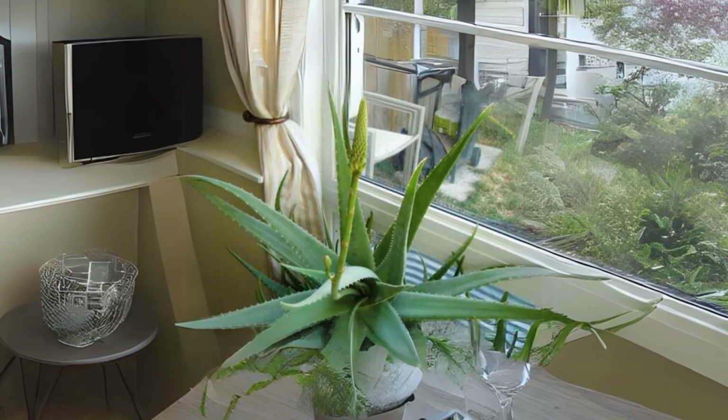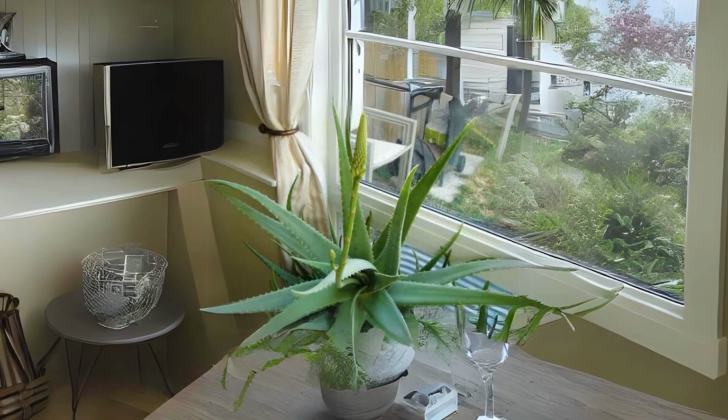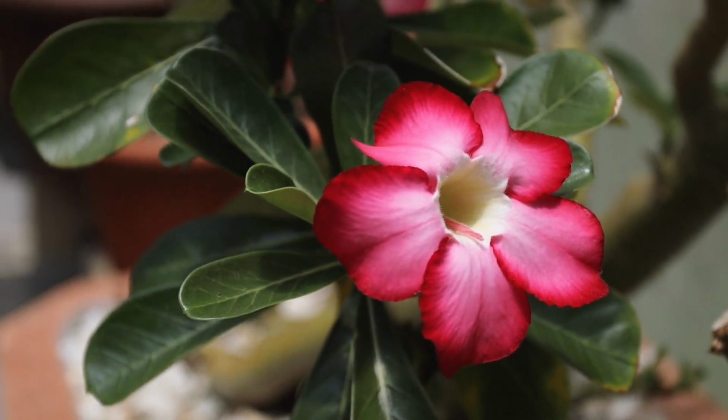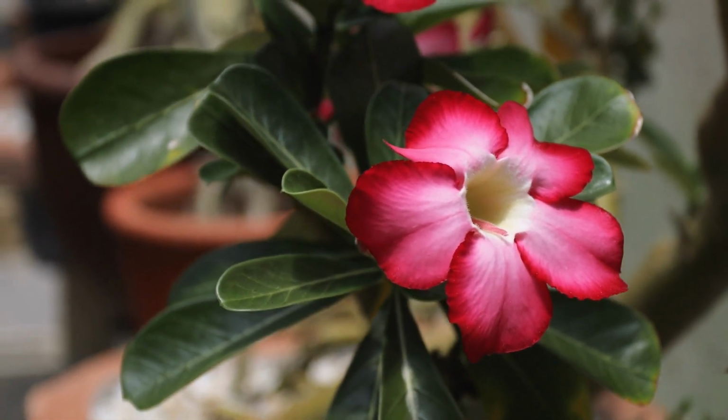Each of these plants brings a unique touch of nature's magic into our homes. They're not just about green leaves, but are a celebration of life with their rare and beautiful flowers.